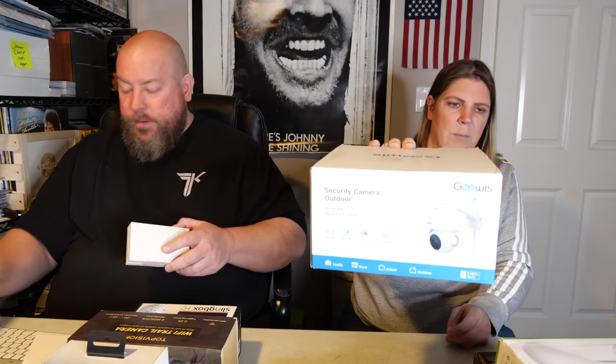And then I have the outdoor security camera. Nice. These always work. Every time I test them, they've never not worked. We're whittling down. We have 3 things left.